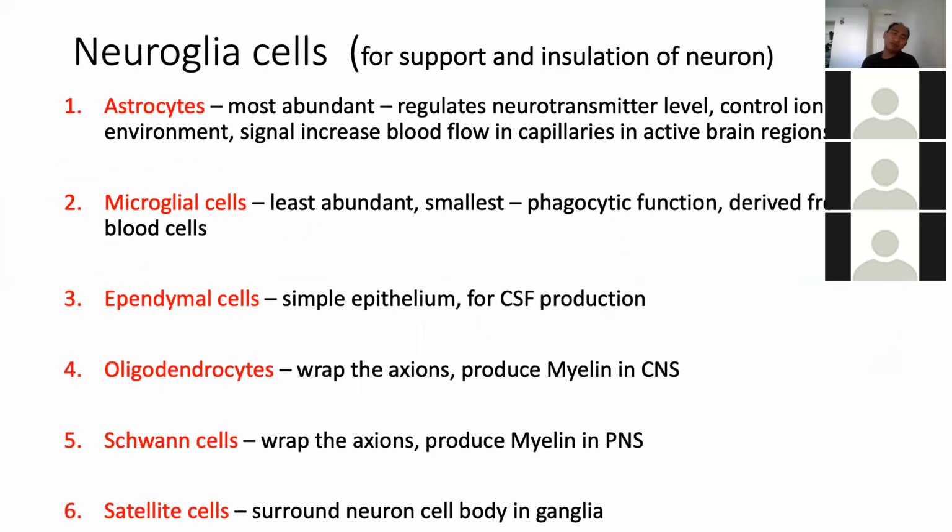So apart from neurons, what do we have in our nervous system? You know, neuroglial cells, of course. The job of the neuroglial cell is to support the neuron and for the insulation of the neuron. So just to protect it. How many neuroglial cells are there? There are 6. Do you need to know everything? No, you don't need to know everything. But it is interesting to know, and therefore I'm going to talk about these neuroglial cells.